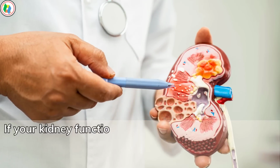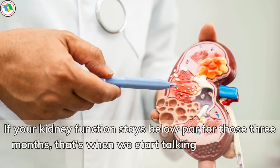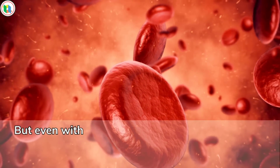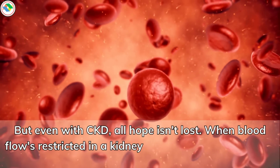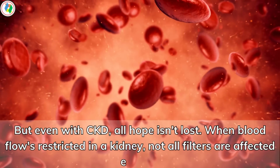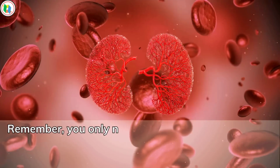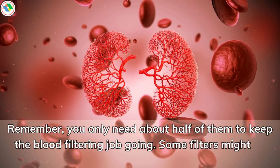If your kidney function stays below par for those 3 months, that's when we start talking about chronic kidney disease, CKD. But even with CKD, all hope isn't lost. When blood flow's restricted in a kidney, not all filters are affected equally. Remember, you only need about half of them to keep the blood filtering job going.